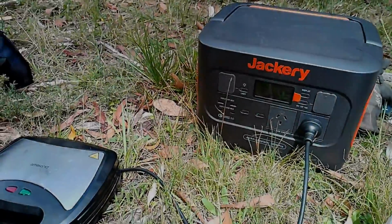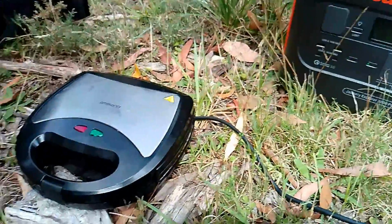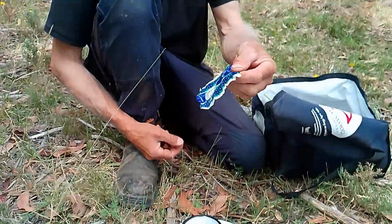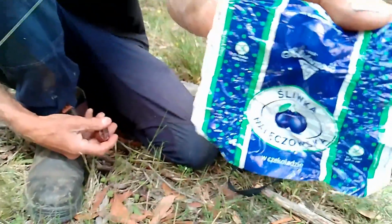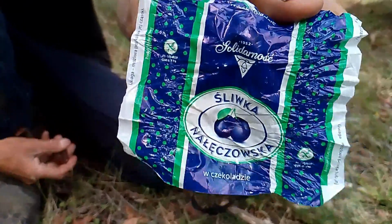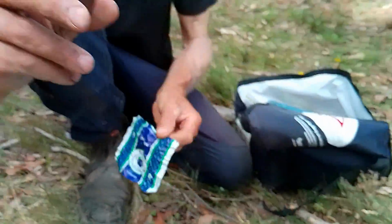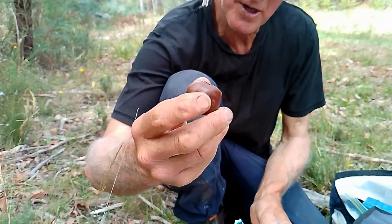Thumbs up. Lunchtime. Got the Jackery on. Toasties, obviously. And a special treat from Ant. What am I eating here, mate? Śliwki w czekoladzie. Which is? Chocolate plums. Yes. One of my favourites.